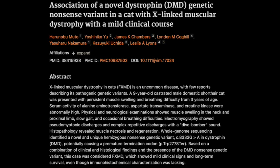So to really confirm the FXMD diagnosis, they did a muscle biopsy. And what they saw under the microscope was classic FXMD, textbook. We're talking muscle necrosis and regeneration, basically a cycle of damage and repair happening in the muscle tissue. That's rough. So they have this cat with a pretty clear clinical picture of FXMD. They've done all the diagnostic workup. But then, this is where the real groundbreaking stuff comes in.